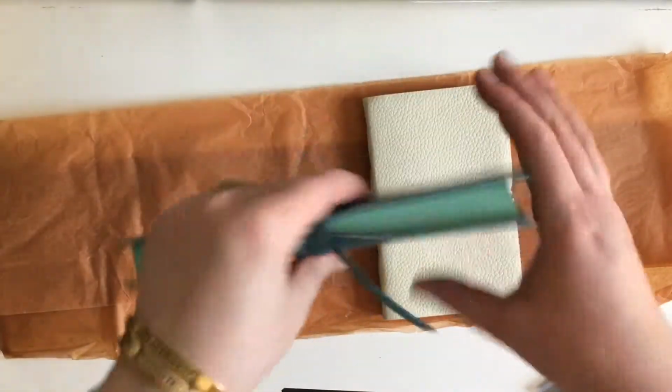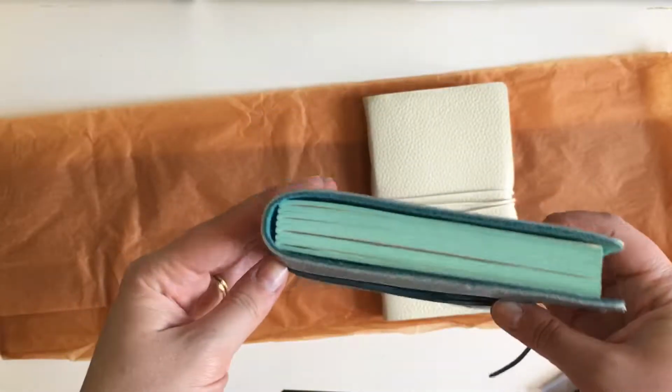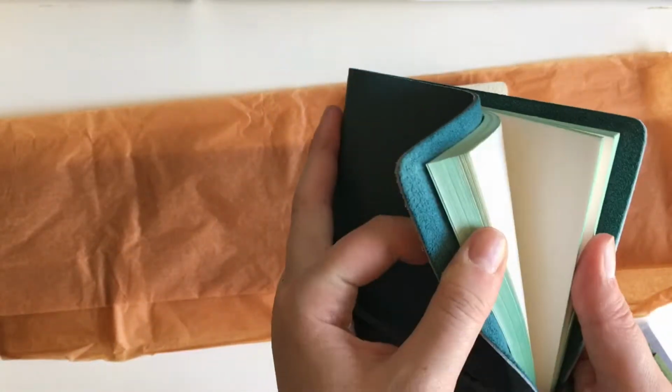Then I got the same notebook in another color. So this one is blue with pretty teal pages, also unlined.